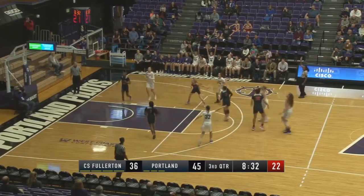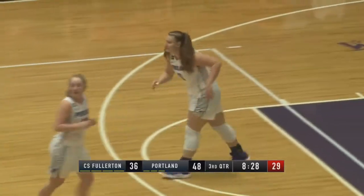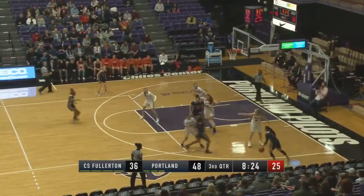Kemp from three, got it. Big shot by Kemp. It's like she heard me, right? Like I gave her a little bit of a challenge and she came up with it. This team is not listening to your advice.